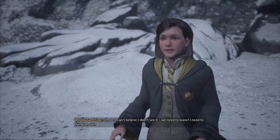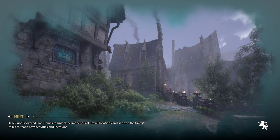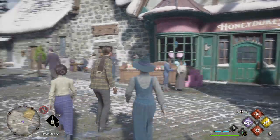Oh no, I can't believe I didn't see it. We need to leave. I need to send an owl. No, they didn't go after your gran, did they? Please don't say they went after her gran. Because she's a magical beast researcher, and she hasn't responded in a week. That's mighty suspicious. So speak to Poppy.